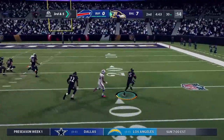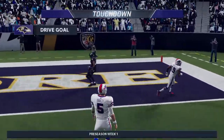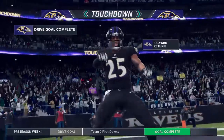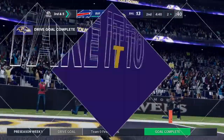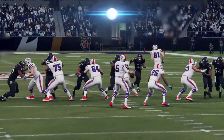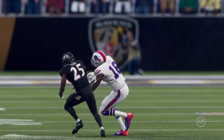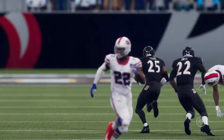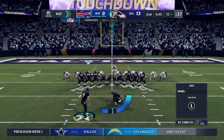And some room to work. And now off to the races down the right side. And he will score. Touchdown, Baltimore. So this defense doubling its pleasure there. Remember, they had the fumble return for a score earlier in the game, and now this time an interception return for another score. Now Tucker to add the PAT.